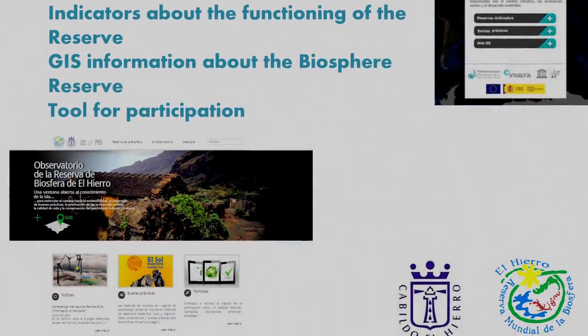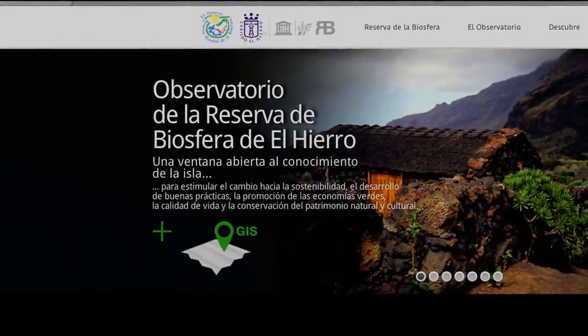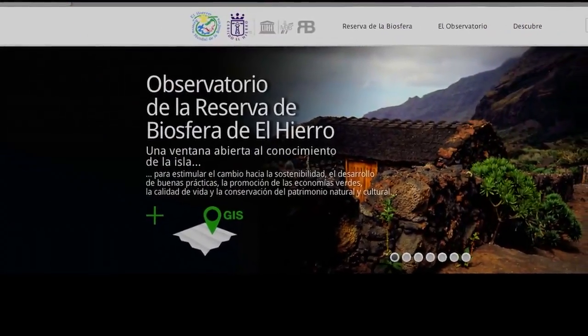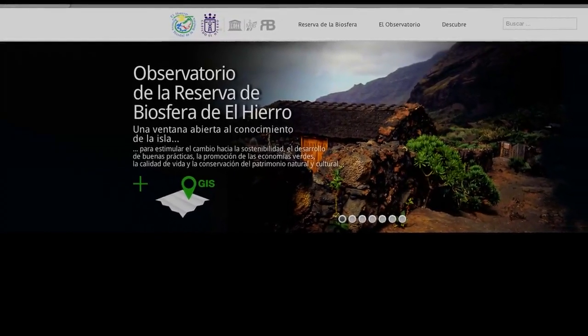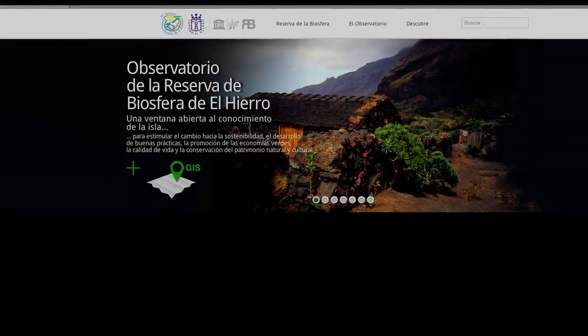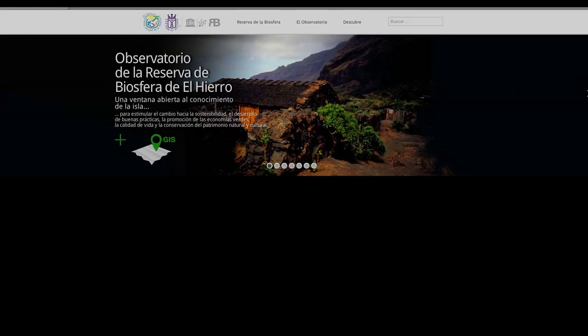Within this framework, we have developed the El Hierro Biosphere Reserve Observatory. The observatory is a digital window to information around the reserve. It aims to provide information about the functioning of the reserve, especially through a series of indicators, and in this way act as a space for reflection.